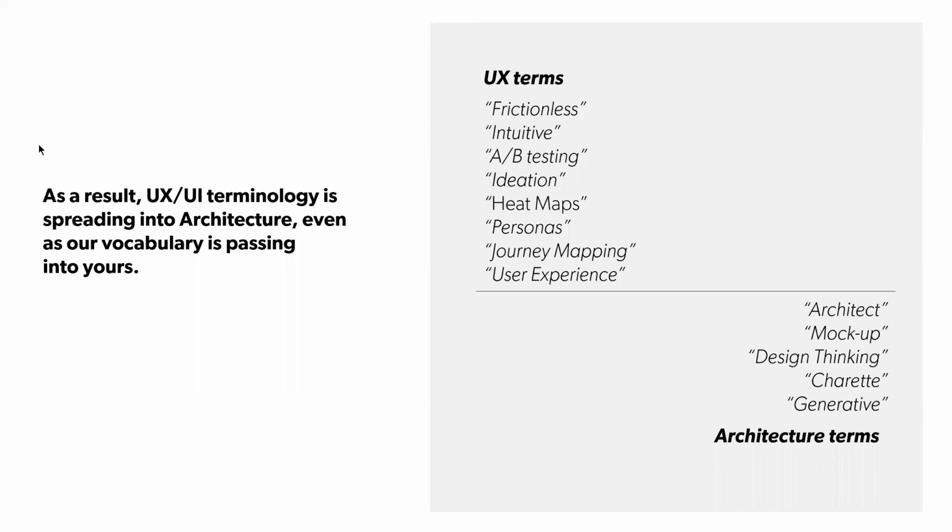All right, and some of this I might get wrong, but UX, UI, so user experience, user interactions. For any architects on the line, this terminology is spreading into the architectural field, even as our vocabulary is passing into yours. Before we got started, there was a little bit of conversation around the title architect and how that's bleeding across industries. Definitely within our practice these days, we're hearing people say unprompted things like we want the space to be frictionless or intuitive.